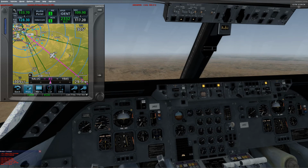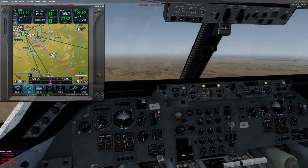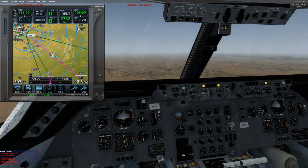Approach checklist. ATS system. Set minimum clean speed VREF plus 60 ILS. Auto land and glide slope 3. Auto. On. Approach checklist complete. 1000 to go.